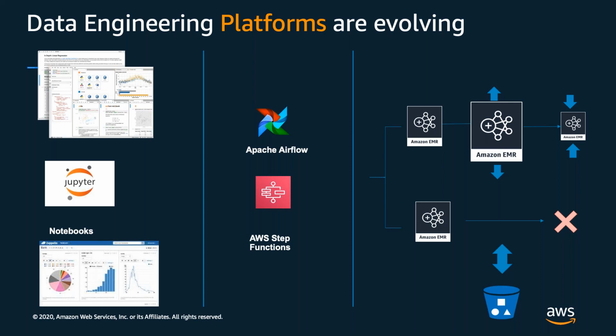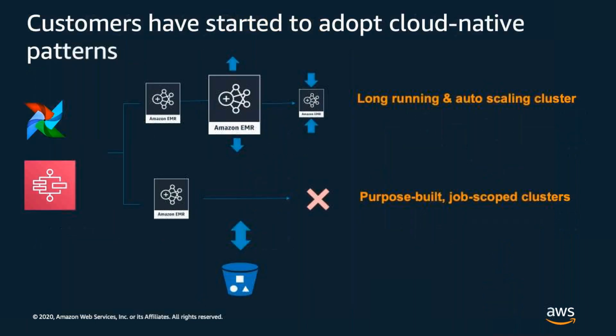As you can imagine, data engineering platforms are evolving, but we do see a common pattern. There are lots of clients, such as your notebooks, your edge services, some level of orchestration that is happening through Apache Airflow, AWS Step Functions, and then completely managed clusters that are running all across your organizations.